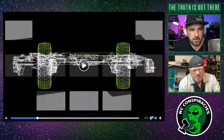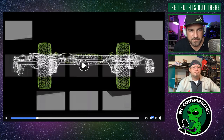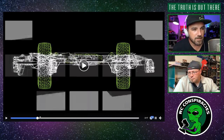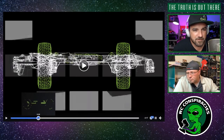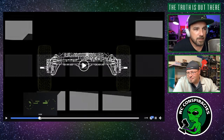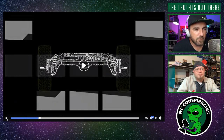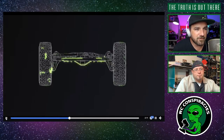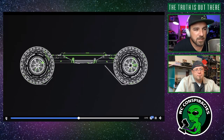So I'm looking back here, and as much as I would have hoped to see four steer, it doesn't look like it. That's a whole other problem that's introduced with the controller setup if you do four steer. I could be wrong. It doesn't give us a very long look at it. All of this is just flashing at us super quick, and it's really a tease.